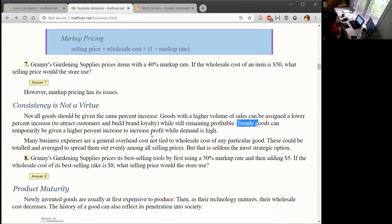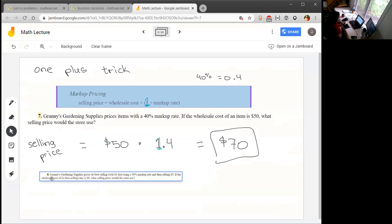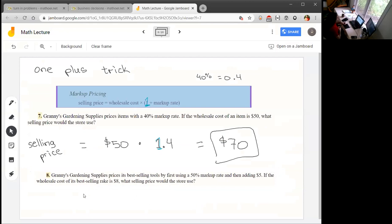There's also general overhead, all that stuff we talked about before, payroll and utilities and rent and stuff, and you need to spread that amount. But it's usually not smart to spread it out evenly among everything. So here's a kind of silly example. If a business said, I need to pay for all those other general overhead costs, let's just add $5 to everything.